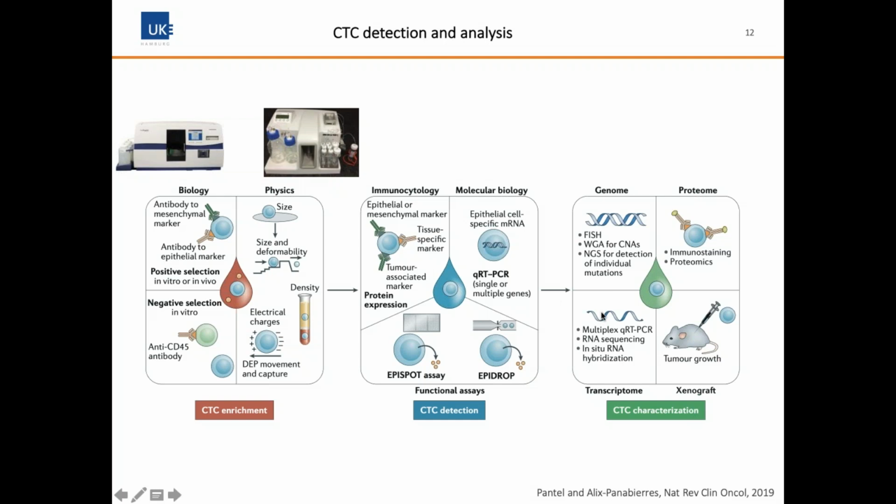And once you have identified your CTCs, you can do different analyses with them. You can analyze the genome and find, for example, if they have certain driver mutations. You can look at the proteome with different methods. You can also do RNA analysis, for example RNA sequencing. And something that's really exciting is that you could also use these CTCs that you've identified and isolated, and transfer them back into mice to learn more about the biology of dissemination, but also to investigate different treatments in vivo.